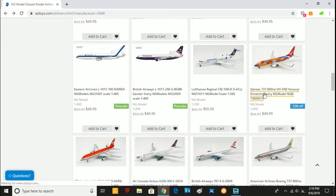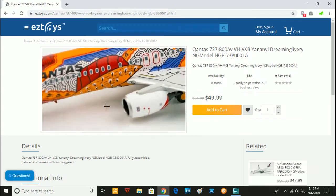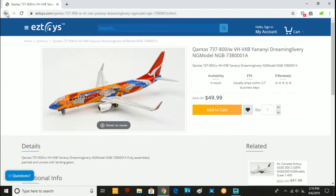We have the Qantas Sentinel 800. This is in the Yanale Dreaming livery. They had a bunch of these. This is like one of like three they had. This aircraft is registered as VH-VXB, Sentinel 800. Good looking model, and I'm sure it will sell decently well.